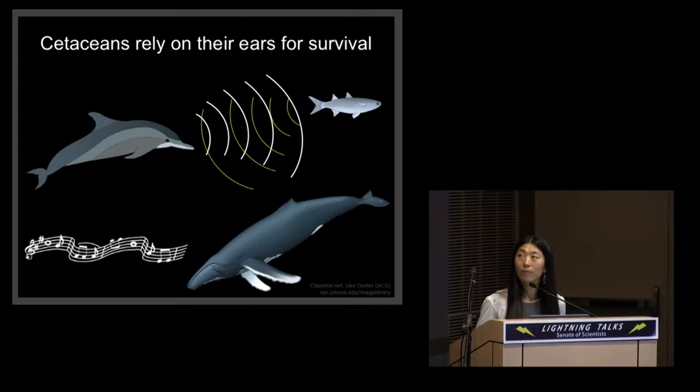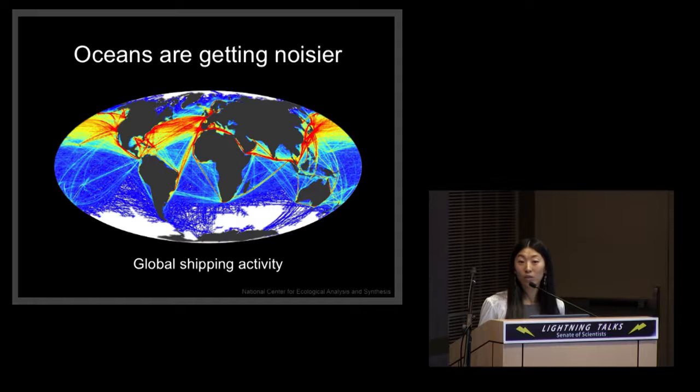communicate with conspecifics. Unfortunately, humans are making the oceans a noisier place, which may be having a negative impact on these whales. However, in order to understand the effects of human-made noise on whales, we need to learn a little bit more about how and what they hear.